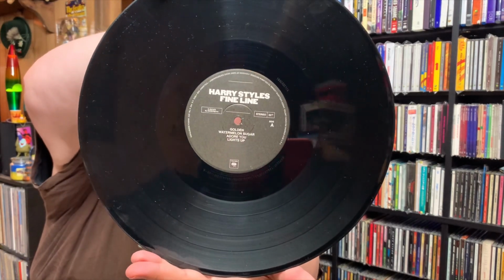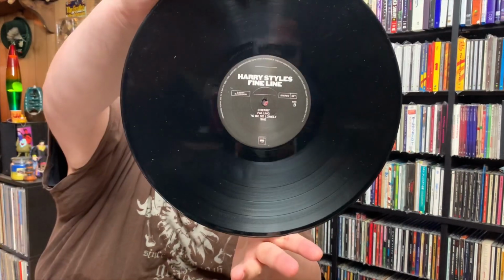But there's the inner sleeve on disc 1. Get you side A here. There's side A and side B. And the disc looks perfectly fine. It may be a little dirty, but otherwise I don't see any scratches. Hardly looks played. So for $2, and she goes, I paid $30 for mine.